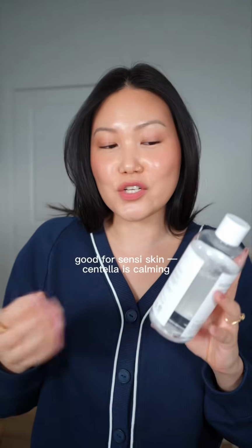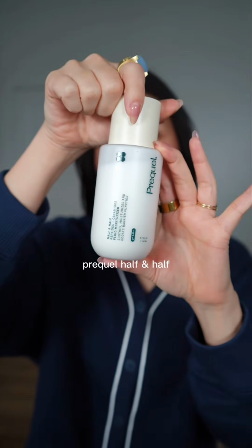Then I go in with a toner. Right now I'm using the Mixun Centella Asiatica toner. This is a great toner for sensitive skin because it adds that splash of hydration, and the Centella Asiatica is really calming. Then I like to go in with a milky toner step. Right now I'm loving Prequel Half and Half. It has ceramides and peptides. It's actually a little bit richer than your traditional milky toner.